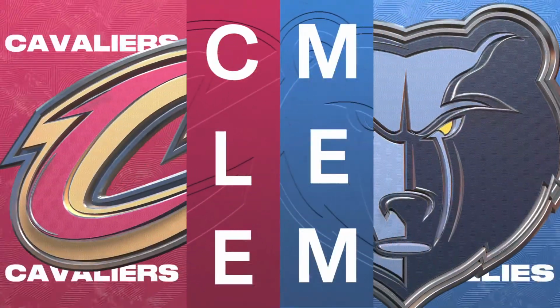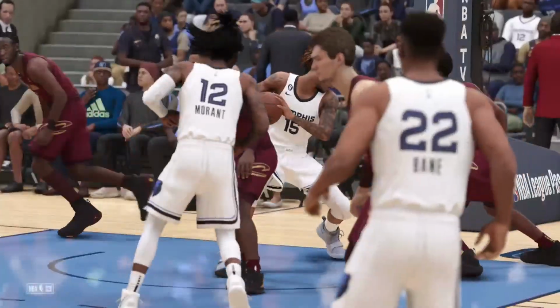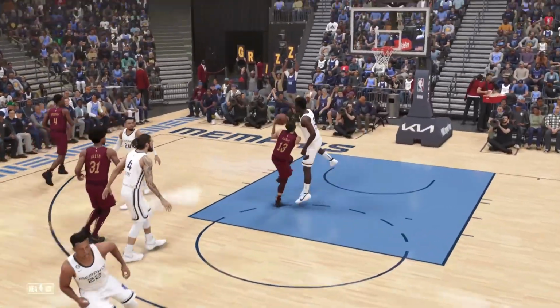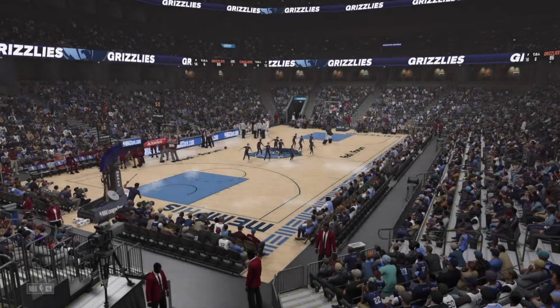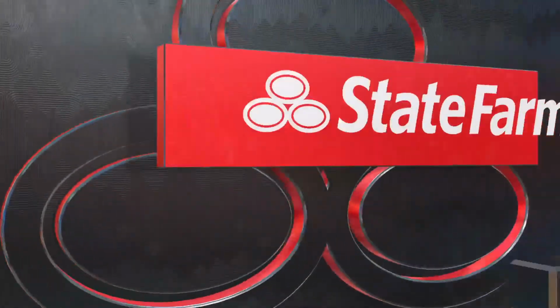Ja played the whole third quarter. He's going to have to sit, which will be important for the Cavs to try to get back in this one. Again, you saw the standings earlier. Memphis is the number one team in the Western Conference right now in our sim season. And you're seeing a big reason why, because number 12 is just simply fantastic. Scoring seemingly at will here.